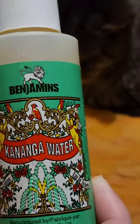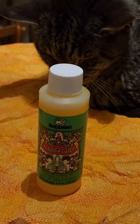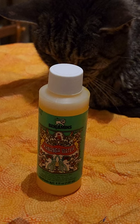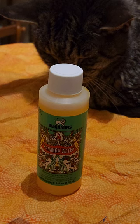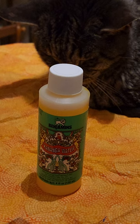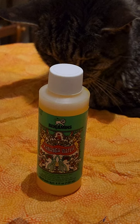So let's get it. That's what the bottle looks like, and it has the lion. It's a really refreshing scent, and it's very powerful. It gives you peace of mind and has loving energies. The planetary power that seems to be very powerful with this is Venus.